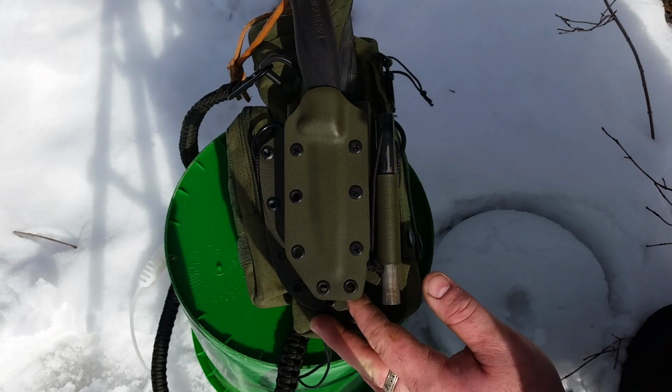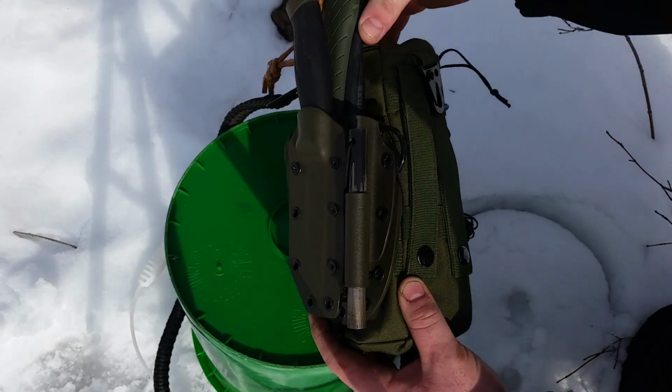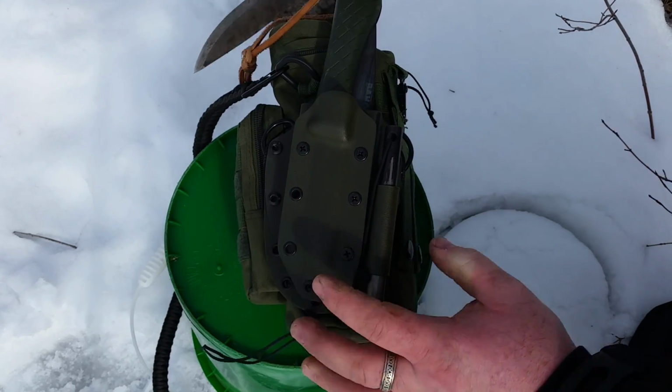Basically what I got here is my Mora knife attached to a Baco Laplander. I'll give you a peek of that. The retention is incredible.